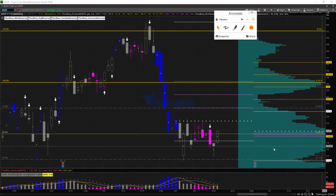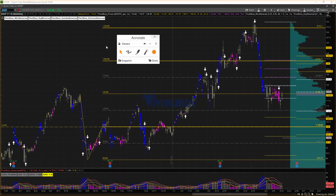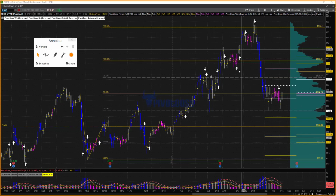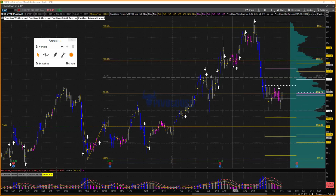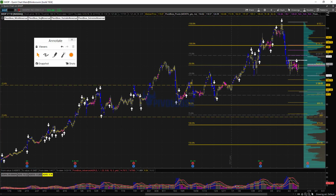Shopify's been down big. Remember, this one had a big time aggressive move. We were looking at buy ops in here and in here. There was one that I was looking to get in. I forgot where now. They all look the same, but it shook me out. I didn't get in, and then it popped higher.